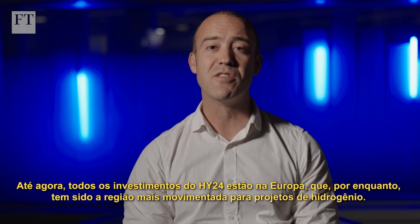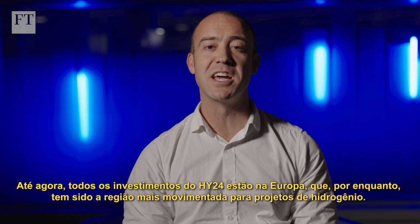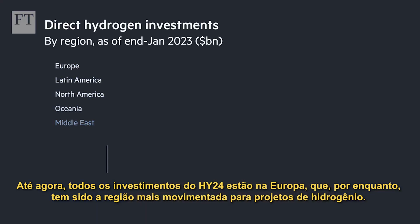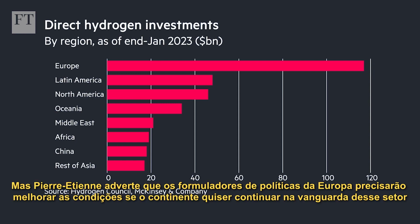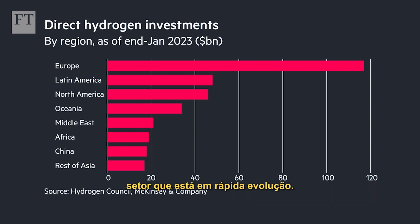So far, all of High24's investments have been in Europe, which has been the busiest region for hydrogen projects so far. But Pierre-Etienne warns that European policymakers will need to up their game if the continent is to remain at the forefront of this fast-moving industry.